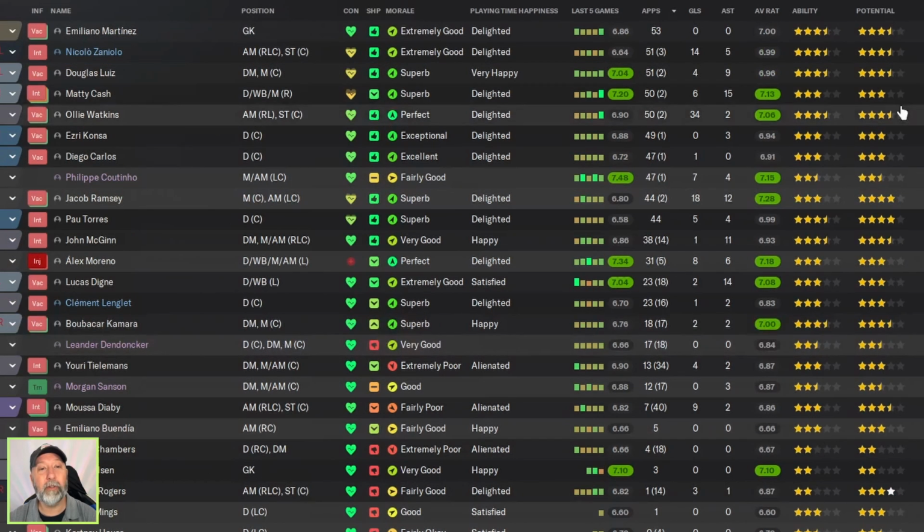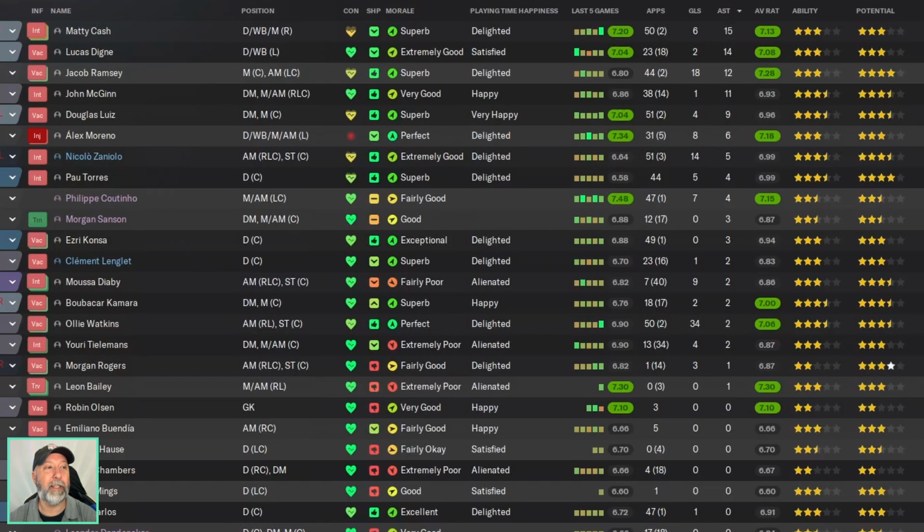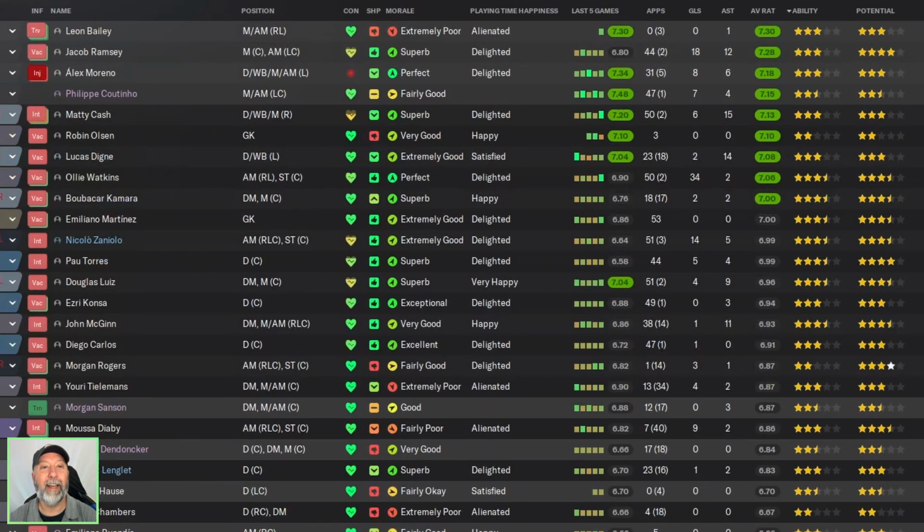They actually have some green numbers. We've seen better, but we've also seen worse. 34 goals for Ollie Watkins is absolutely through the roof. 18 for Jacob Ramsey. Assist-wise, 15 for Matty Cash, 14 for Digne. And average rating, Leon Bailey with 3 appearances off the bench with a 7.30, but 7.28 for Jacob Ramsey.